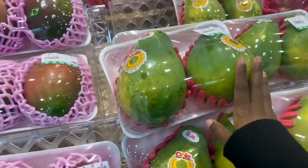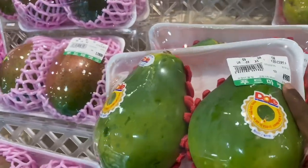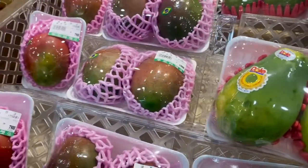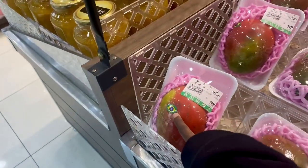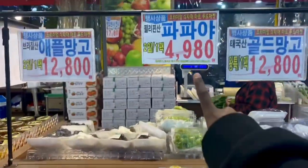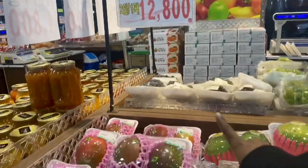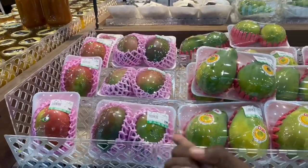And what's this again? Papayas. Papayas are 4,900 for 2. Oh, it's also my first time seeing these. Brazil, I think. Yeah, they are from Brazil, that's why they're expensive. Yeah, papaya, 4,980. Mangoes are 12,800. So expensive. It's so tempting though. Like, I miss them.